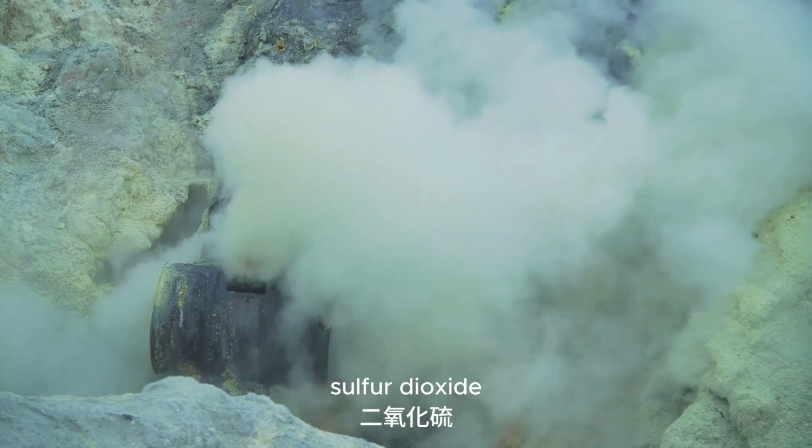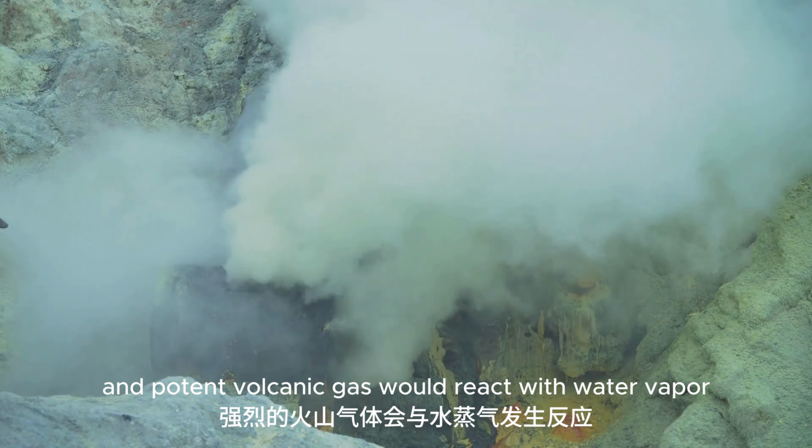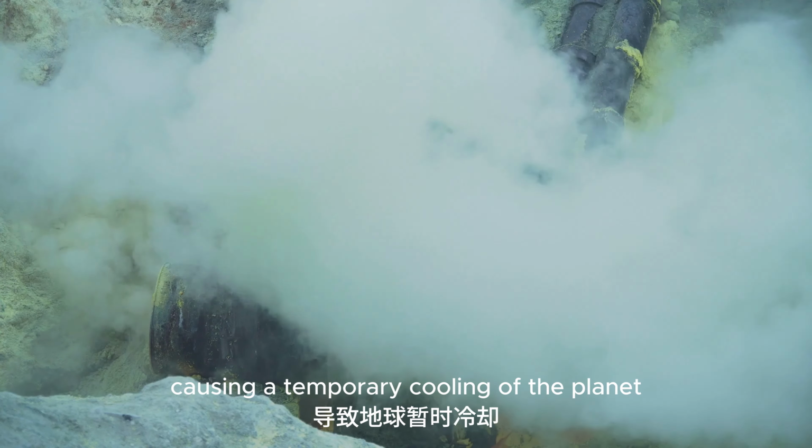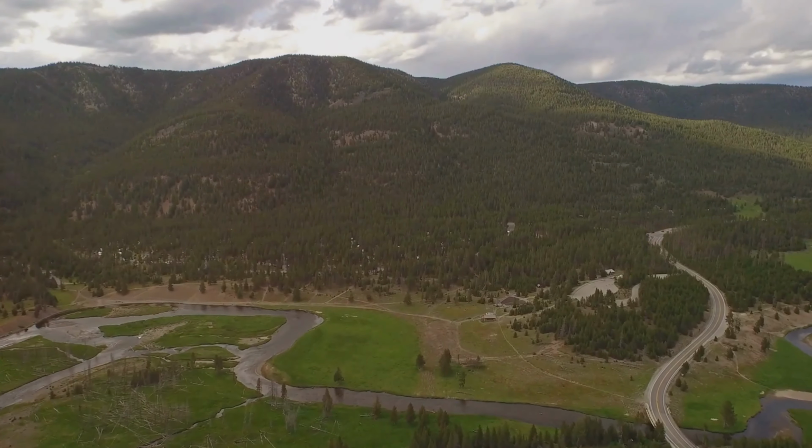Sulfur dioxide, a potent volcanic gas, would react with water vapor to form sulfate aerosols, reflecting sunlight back into space and potentially causing a temporary cooling of the planet.